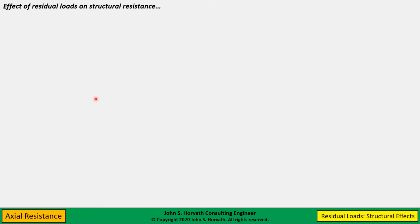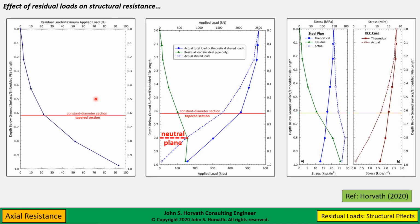Hopefully I've shown you that residual loads affect just about everything we do geotechnically with a deep foundation. Now I want to show you how they affect the structural interpretations. This is, again, the monotube pile at Kennedy Airport I showed you a minute ago. This is the interpretation of the loads and stresses within that pile, and again you see the neutral plane very typically down about 80% of the embedded length of the pile.